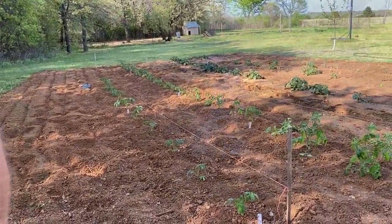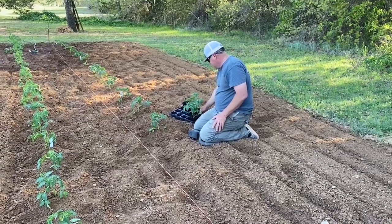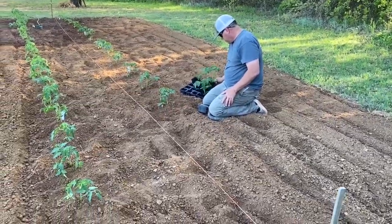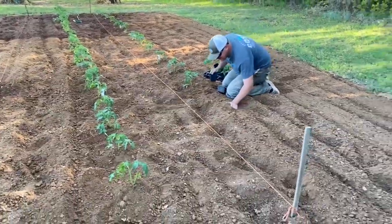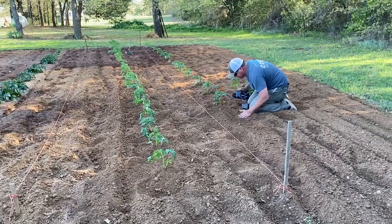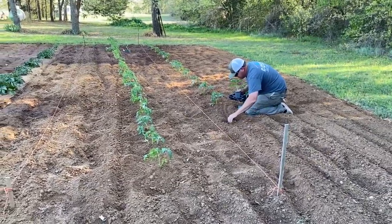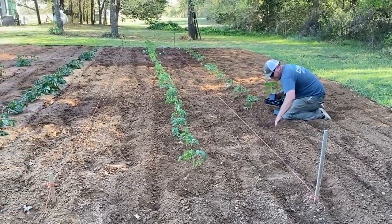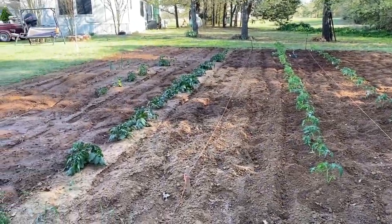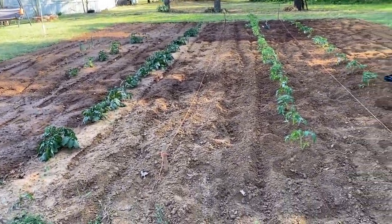Looking good. 6, 4th of July. Finish out the row. So we'll have 2 rows of tomatoes. Oh, almost done. We just got the corn. Start the corn. It's looking so good.